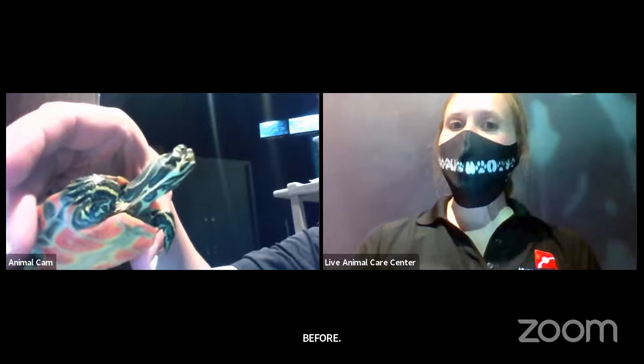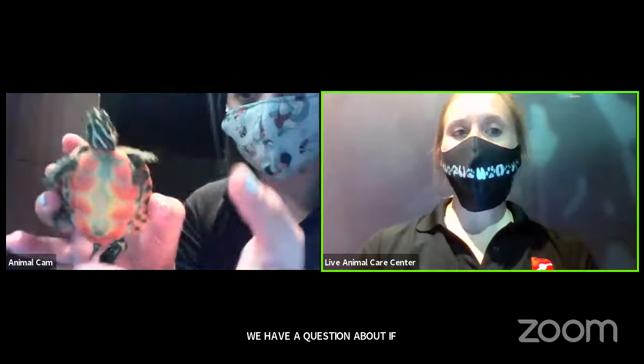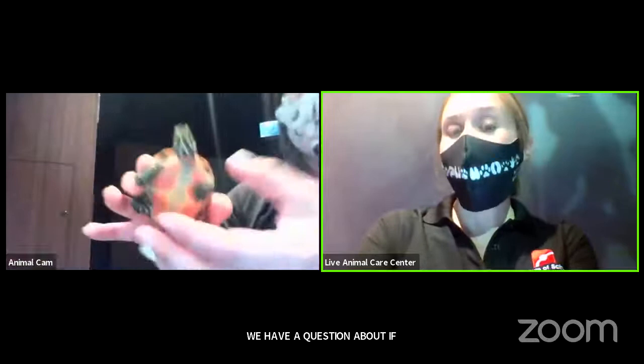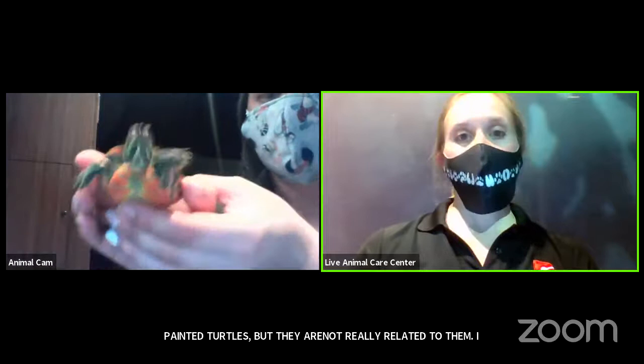They do kind of look like painted turtles, don't they? But they're not very closely related. They don't have quite the same bright colors as painted turtles do. They also have that characteristic red belly. Corey's giving you a good view of that now. So I agree that they do kind of look like painted turtles, but they are not very closely related, only that they're Massachusetts freshwater turtles.